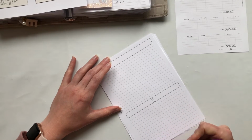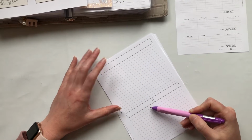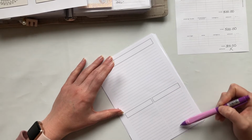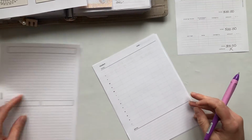I literally write the months down here and I separate this into 2 columns, because I have my student loan and then I've taken on my parents' loan that they took out, and then I've got a running balance of my emergency fund over here. So this is really helpful. Again, I'll link this below.